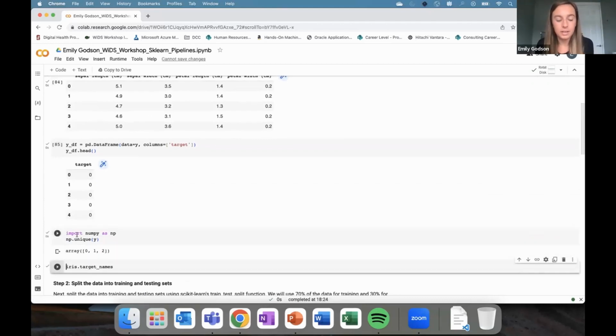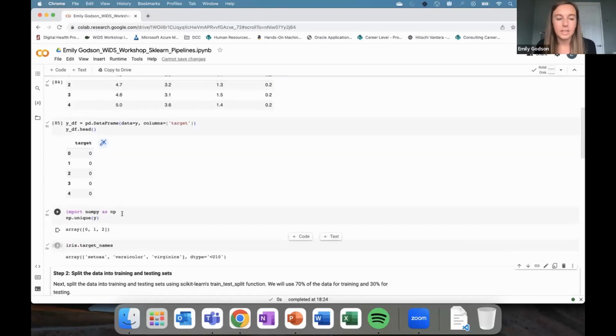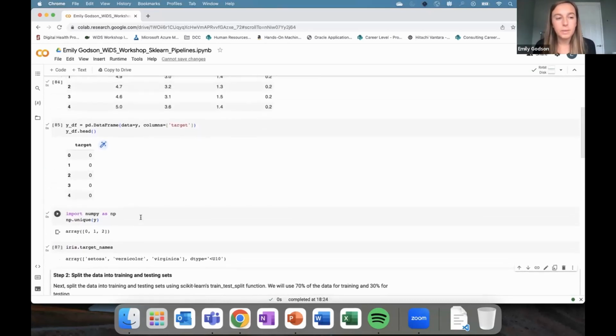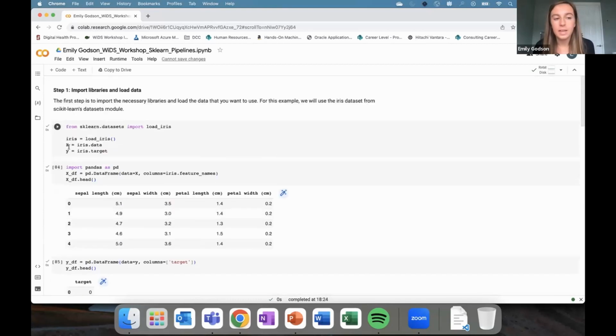So let's have a look what unique values we have. So 0, 1, and 2. And let's just check those target names that we have. So these are our target that we're going for. So it's a classification problem that we have. And so we have our data arranged into our X and Y. These are NumPy arrays.